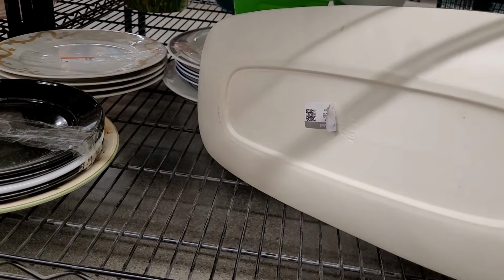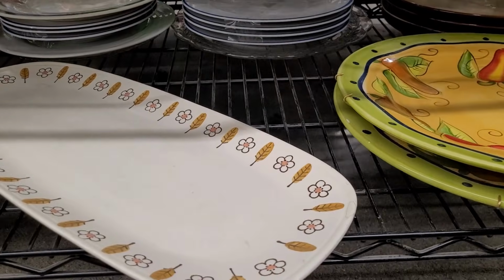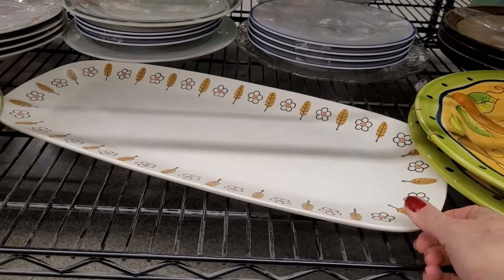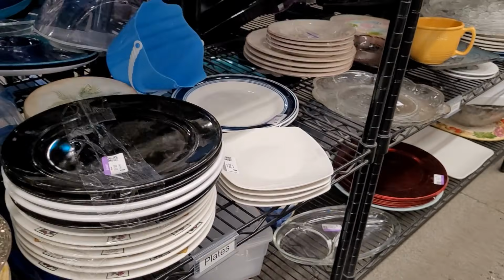I've looked at it before though. It is a modern piece made in China. The flowers and the leaves are very pretty though, so I hope somebody else picks that up. What else have we got here?